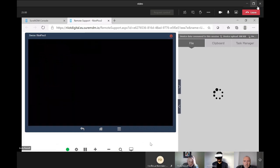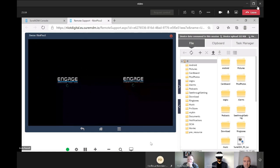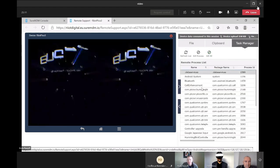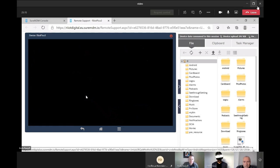Yeah, we're on the remote support function now, so we can see what you are seeing through the headset. Great stuff. And you can see you have subfolders over here on the right-hand side, clipboard and task manager as well. So you have full visibility. This is exactly what Dave's seeing right now. So this means that if somebody's struggling with anything, you can literally just go in and say, okay, click on the thing to your right.